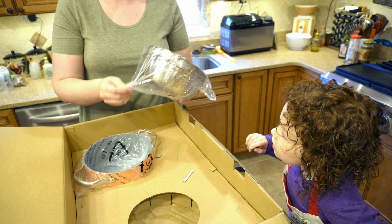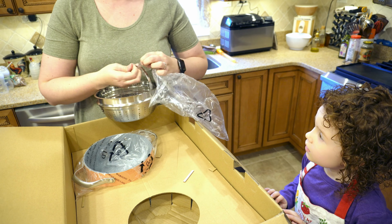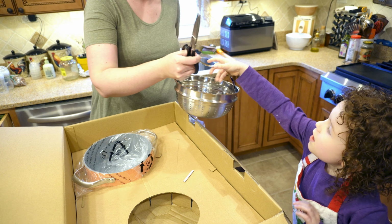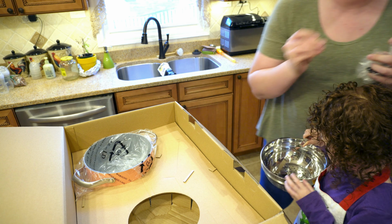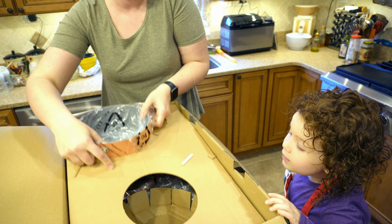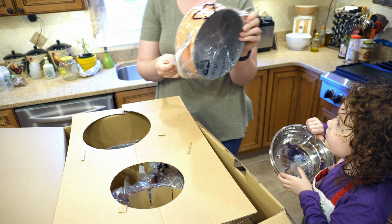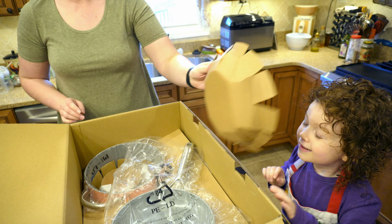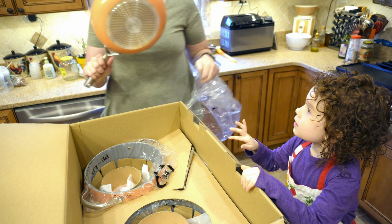Ooh, look, a steamer basket. Give me just a second, let me get the plastic off. Ooh, so shiny. All right, you hold that. Let me get this pot out. So this is a 3-quart pot. Here is our 9.5-inch frying pan.